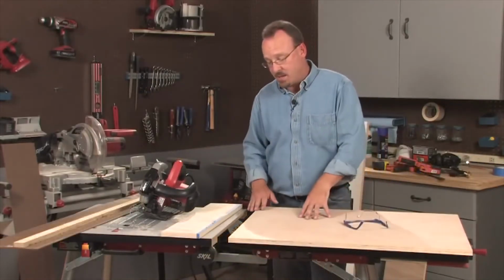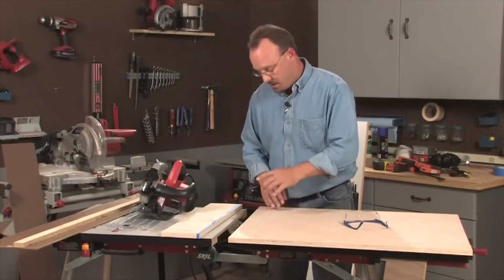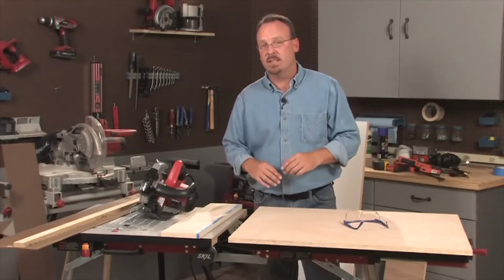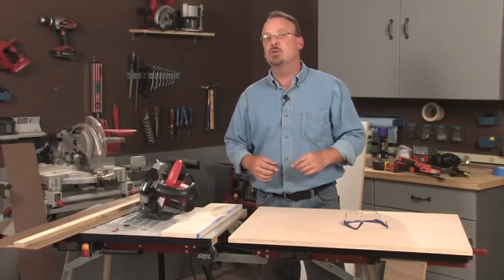All right, so here's the edge I just cut. I've turned it over so you can see the good face. This is the oak veneer. You see you almost have no tear out along this edge. That's thanks to the tape and making sure that the good face is down. Now, I want to show you how to make a cut in melamine that has two good faces.